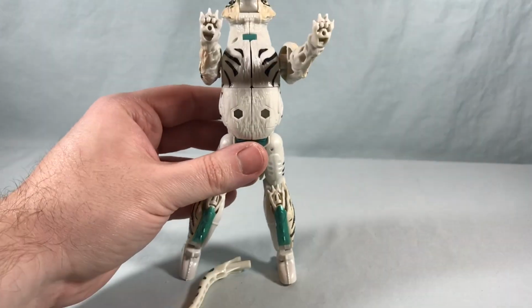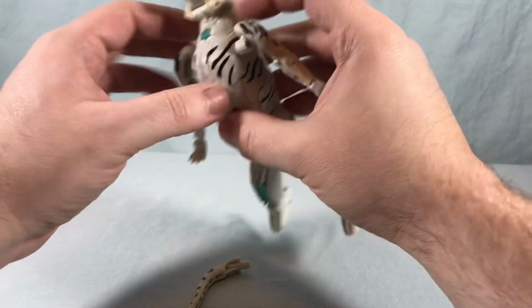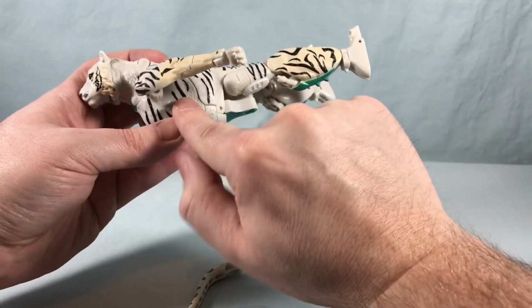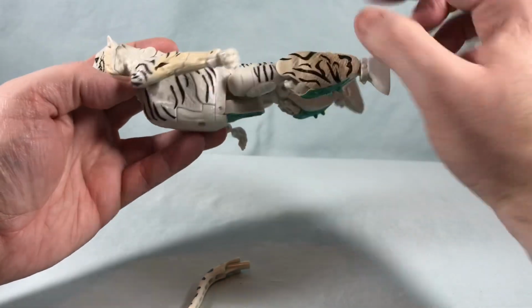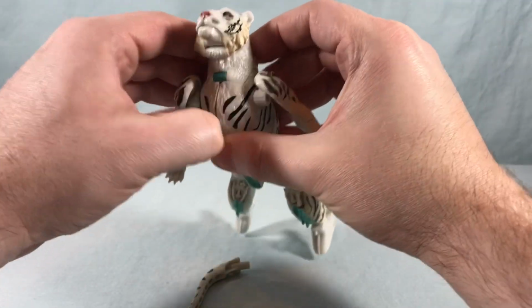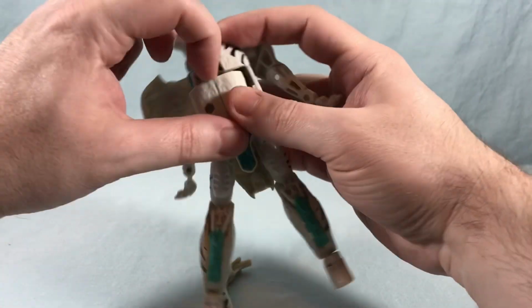Let me zoom out a bit here. This whole transformation sequence, first of all, it just looks a lot better in Tiger mode because Cheetor kind of has those weird panels for the hands that just kind of stick out. This feels like one unanimous piece here. It really looks nice and all fits together really perfectly. But then when we go ahead and, well, the hands are supposed to come with it.